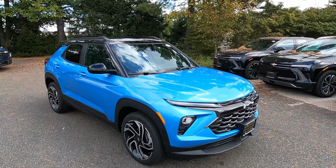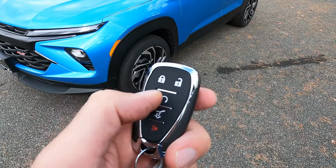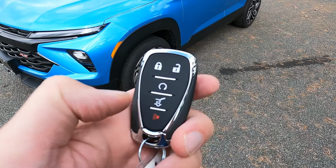So let's go through the buttons and knobs, and let's learn about your brand new 2025 Chevrolet Trailblazer. Starting with our key fob here, you can see you have unlock, lock, remote start, the 2x push for the power door in the back, and your horn button.